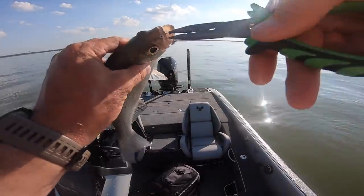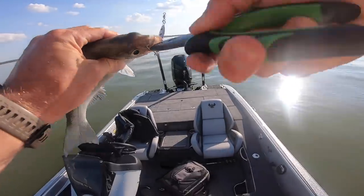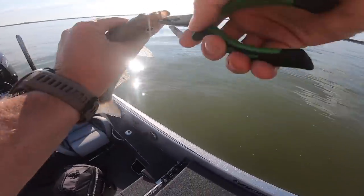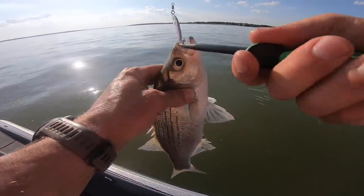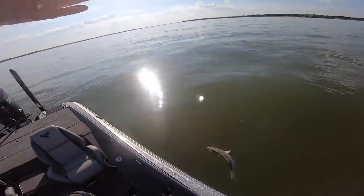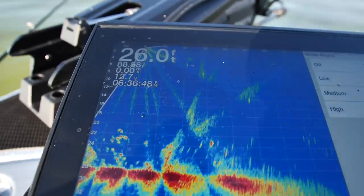Look behind me, they're surfacing. This is just not even fair. It's like the silver bullet is being crescented with a school of white bass right now. They're coming towards the vessel in droves. It just looks like a swarm of bees down there. That is awesome. Look at what's going on.